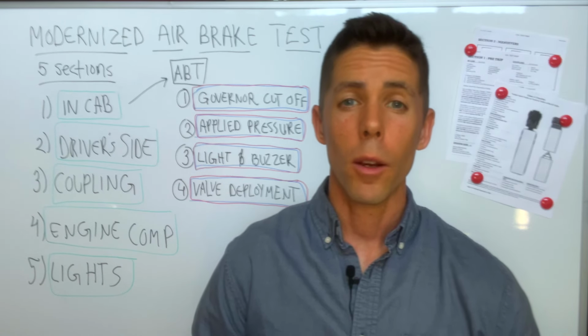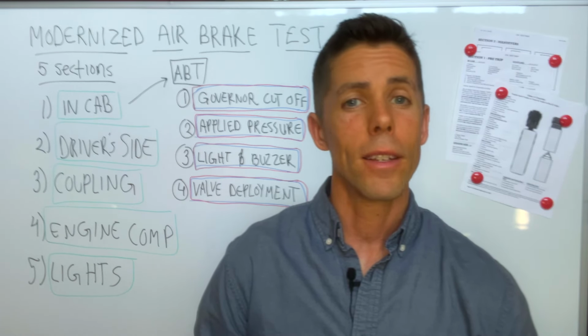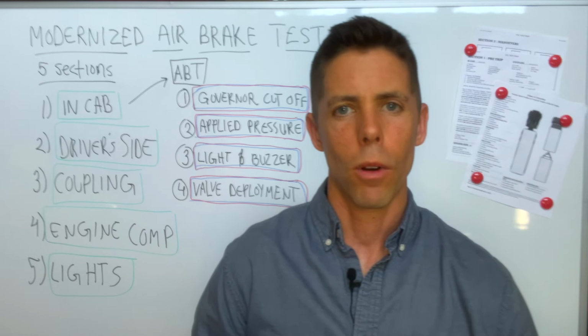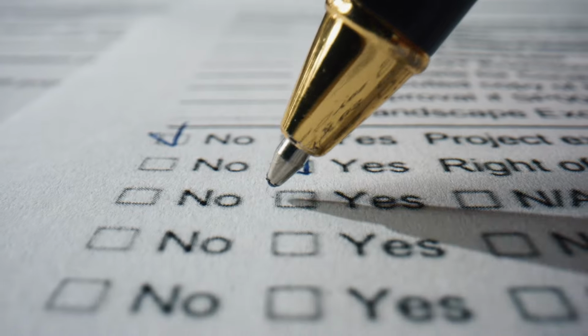Now, we know that the air brake test is the most critical part of your entire pre-trip because it is the only place that we can auto-fail. So we want to make sure that we get this thing exactly right. Now, there's a few different places we can get gummed up on this test, so we want to make sure that we're checking all our boxes, and this video is designed to help make sure you check all those boxes.